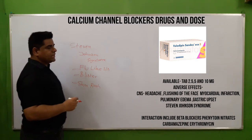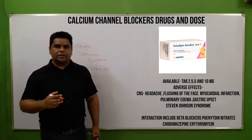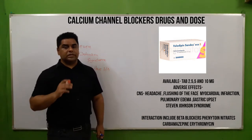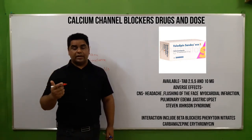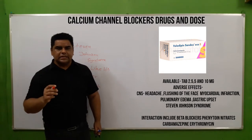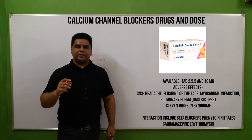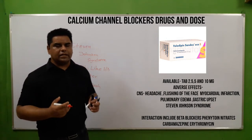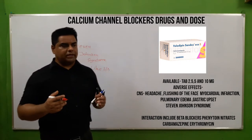So guys, till now we have seen that felodipine can cause Stevens-Johnson syndrome, along with peripheral edema and cough also. Please note it down: this drug has to be kept in mind while prescribing or administering with beta blockers, nitrates, carbamazepine and erythromycin. Erythromycin, beta blockers and nitrates are to be administered very carefully while giving the calcium channel blocker felodipine.